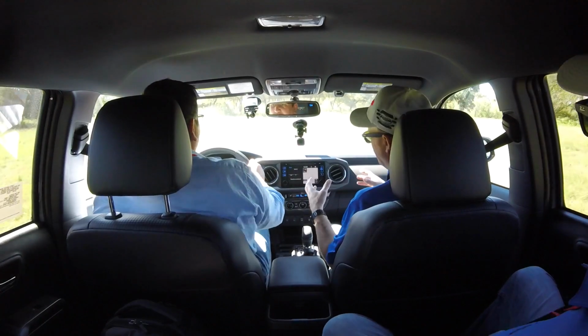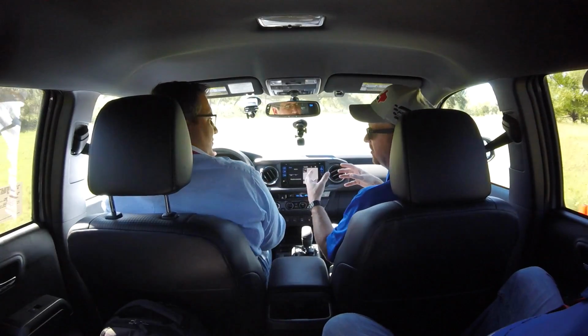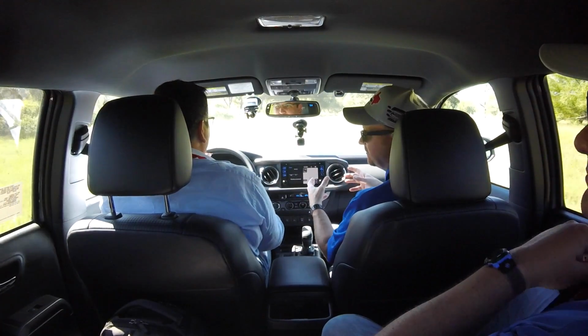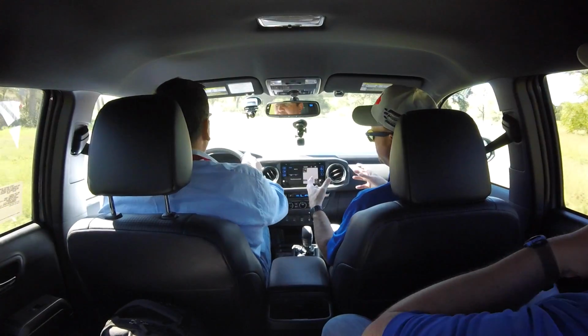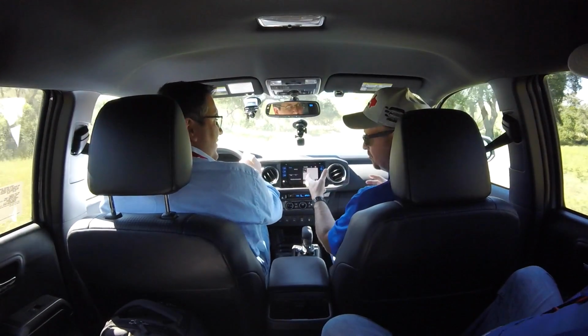Nice. The crawl control is kind of cool because it's controlling the wheel slippage at each wheel individually. And what that means is the truck can do things no human can drive, because you're driving both wheels at the same time with the limited slip. With electronics, it's shutting that off and individually controlling wheel slippage at each wheel. So that's why it can dig itself out of sand.